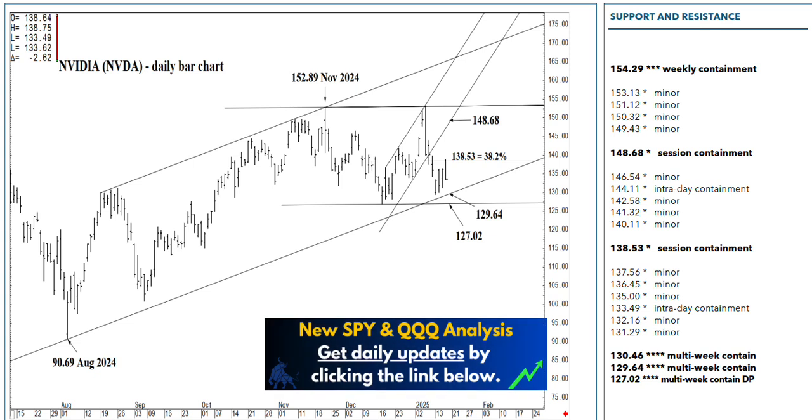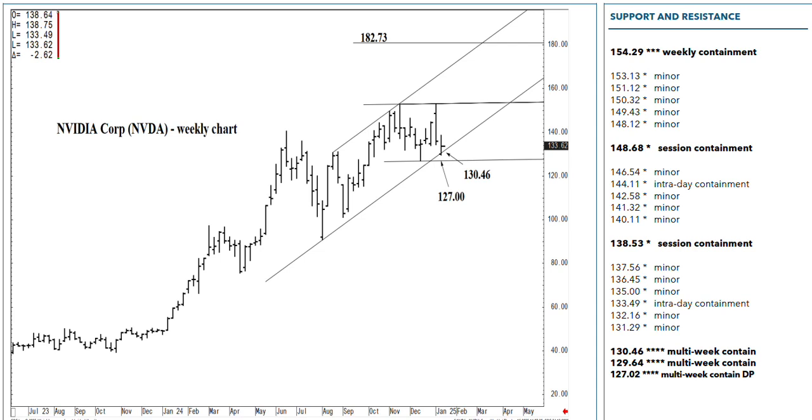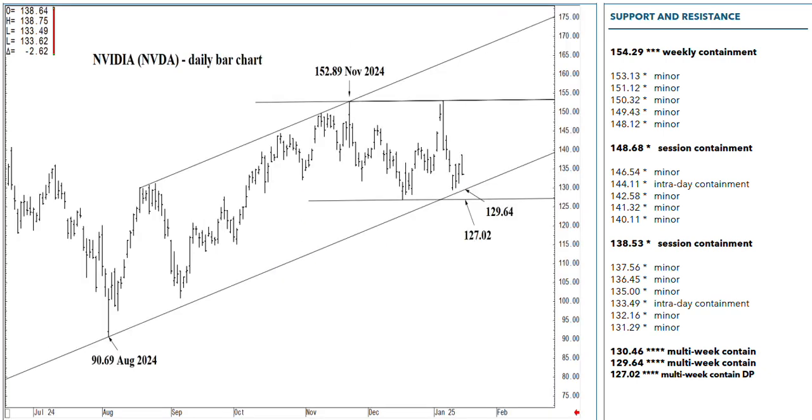So here we are. This is a proper chart to show the fact that we have long-term support in the 127.02 to 129.64 region, which can absorb selling, as I've been saying, not only through February, but even into the second quarter. This is the big picture area that we actually did test on the weekly chart here. That's not an updated chart. That was from last week. We will be updating these, but we've slipped into channel support on the weekly chart at 130.46. We've yet to actually test it to the very tick on the daily chart. We like the daily chart for dialing in, fine-tuning of these specific price support areas.